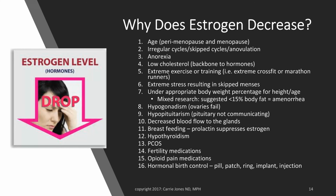Diabetics, having that increased sugar, the sugar is clogging the capillaries, and then she's not going to get healthy estrogen output. Breastfeeding, of course, hypothyroidism, PCOS. Now, many people think, oh, PCOS is estrogen excess. It could be, except if she's skipping cycles, then she's going to have very low, flatlined estrogen. Fertility medication will often result in low estrogen.